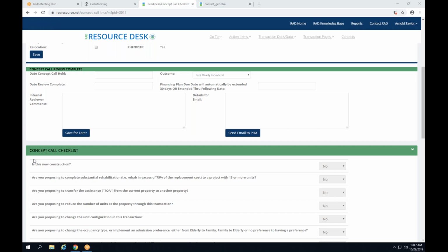In my mind, you would not need to do a whole new concept call. If there are like three things that need to be done, and they do them and hit the button to request a concept call, and you log in and see that they're there, I don't even think you need to have another call. You could simply invite them to submit the financing plan. I think that could be handled over email. No problem.